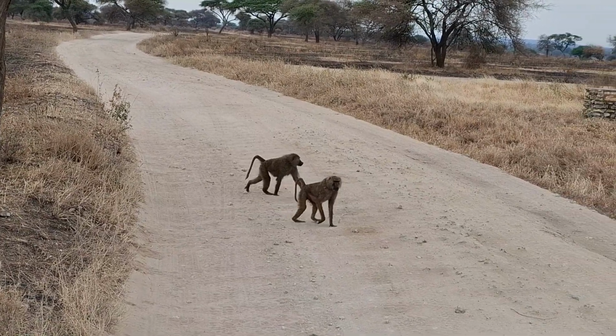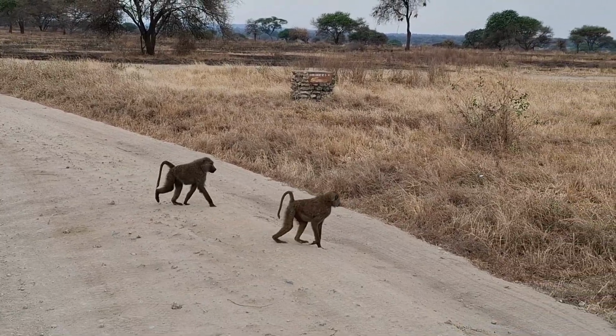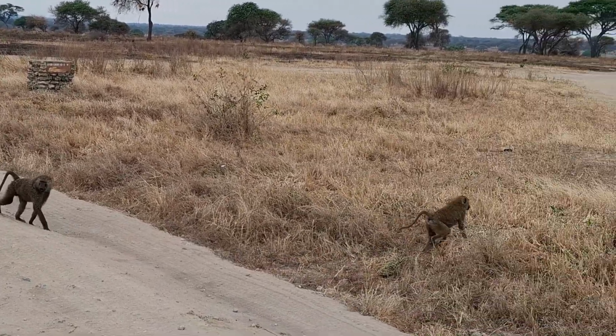There were baboons walking on the road. Look at their tail. It's so strange the way they carry it. It looks so funny.